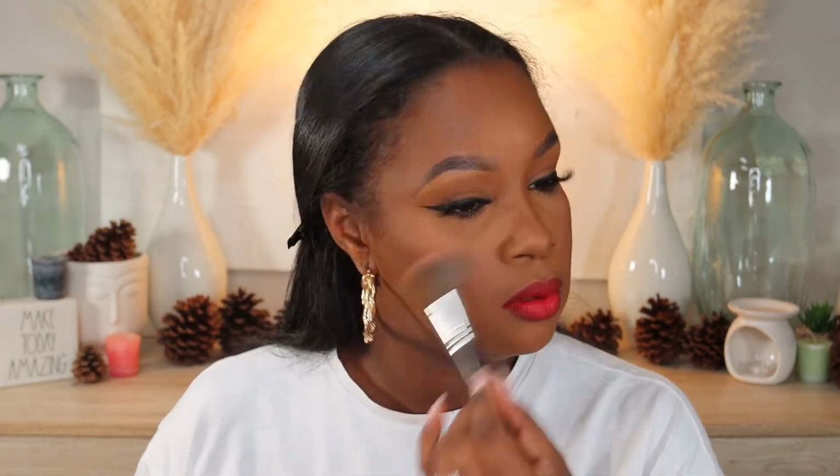Just like that. All right, so we're gonna go ahead and mist the face, and we're gonna use the Charlotte Tilbury Airbrush Flawless and set it. All right, to highlight the skin, we're gonna go in with Hourglass. This is the Ambient Lighting Palette number 3. We're just gonna give that really holiday glow to the skin, and we're gonna use this for it.